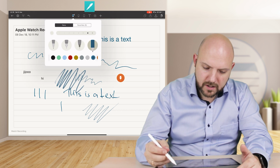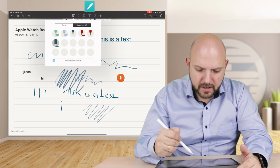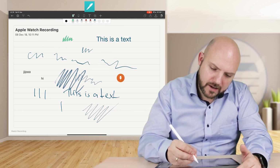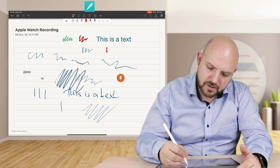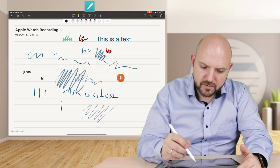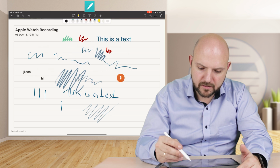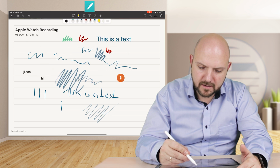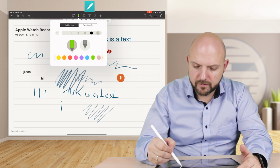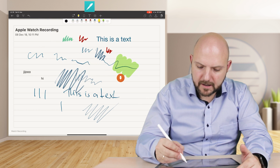And what you can do here now is add it to favorites, and you can also open up a favorite toolbar. So now you have all the favorite pen styles you actually saved available just by tapping around here. And you can also mix them up with your highlighter, so you can just put this highlighter in your favorites, so you have two different colors of your highlighter, and you can easily switch around between these highlighters.